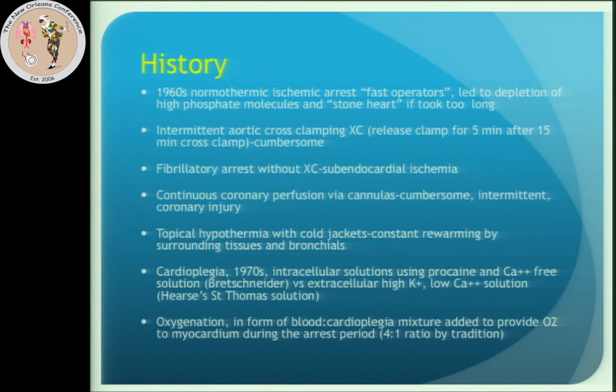Fibrillatory arrest without cross-clamping was used and continued into the 2000s at Mass General by one of the surgeons, a very good surgeon with very good results for coronary surgery. Continuous coronary perfusion via small cannulas is still used right now by Tyrone David in Toronto with very good results. For aortic surgery or valve replacement, it's by definition almost always intermittent. Sometimes there's spillover, you have to stop it, and it can cause coronary injuries, and it's also cumbersome. Topical hypothermia with cold jackets, cooling the heart, with Dr. Shumway at Stanford worked pretty well.